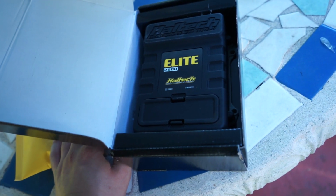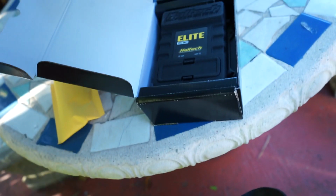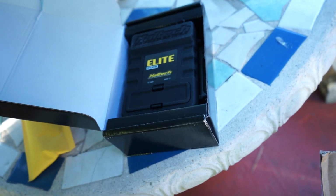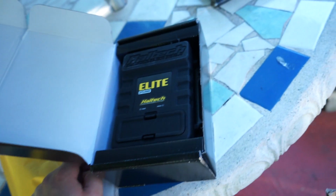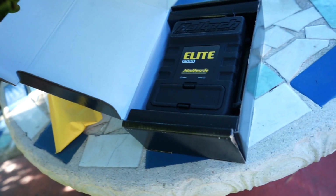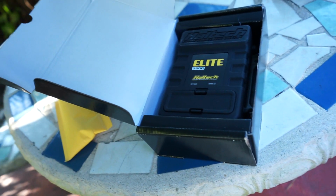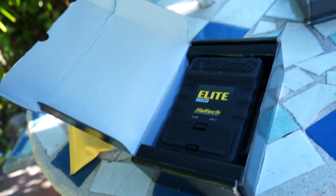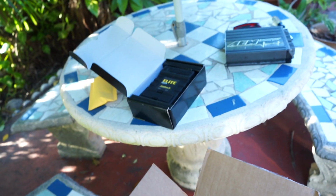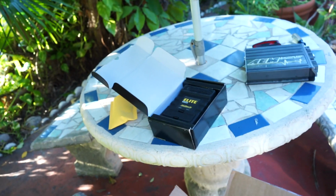Anything more than this, at least in my opinion, such as the 2500T or the Nexus, might be a little bit overkill. But if you got that kind of money, all power to you. I mean, go get that ECU, man. However, just because I got this does not mean that Haltech is the only good option on the market. It just happens that my tuner is best on Haltech, so of course it's always better for you guys to contact your tuner and figure out what they are most comfortable working with, and you make your decision from there.